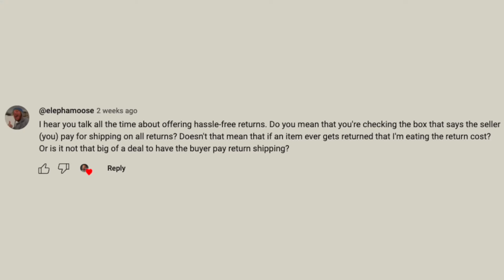Here's another question on returns. I hear you talk all the time about offering hassle-free returns. Do you mean that you're checking the box that says the seller, you, pay for shipping on all returns? Doesn't that mean that if an item ever gets returned that I'm eating the return cost, or is that not a big deal to have the buyer pay return shipping?